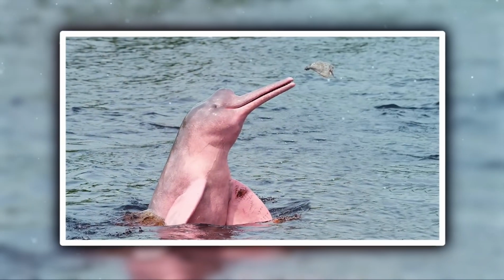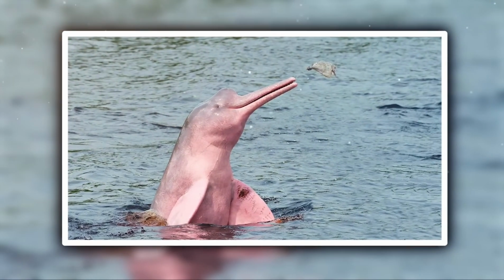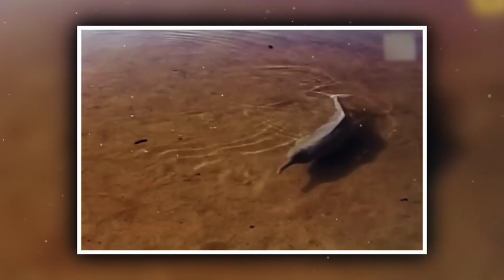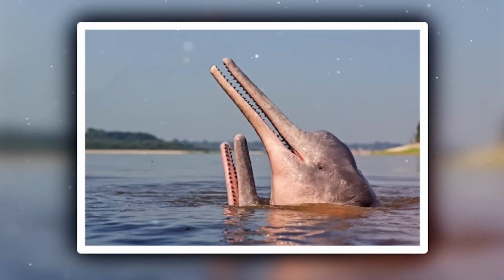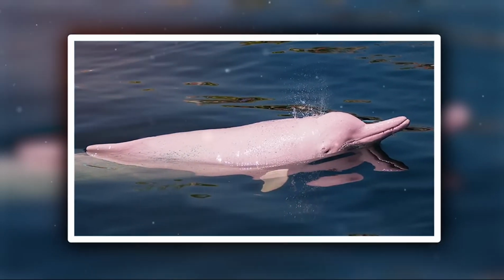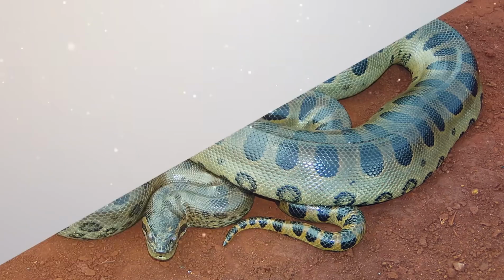Their bodies are built a bit differently from their oceanic cousins. They have long, slender beaks perfect for nabbing fish out of hiding spots. Their necks are unusually flexible for dolphins, allowing them to maneuver gracefully around the flooded forests. And talk about a unique head. The Pink River Dolphin's melon is large and bulbous, which gives them excellent sonar abilities. This means they can find fish even in the murkiest waters. It's like having a built-in fish detector.